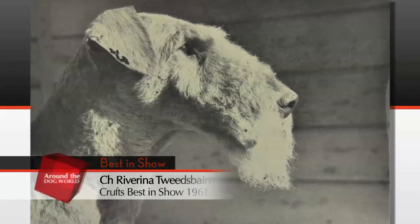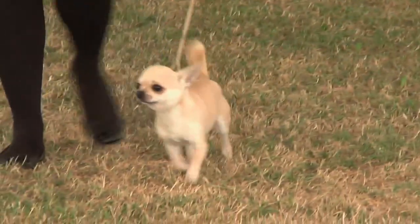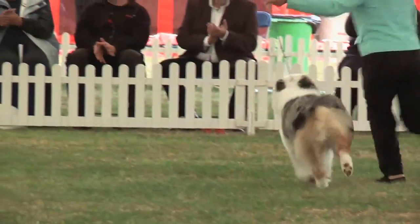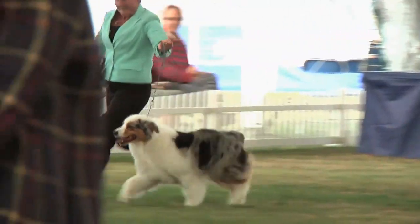The Best in Show lineup was fantastic in there. I thought it was excellent. Yes, I was very drawn to the little Chihuahua, because that gave 150%. The Australian Shepherd is a great moving bitch, in step with her handler. But it was a good lineup. You don't always get a good lineup, but I was lucky and I got one.